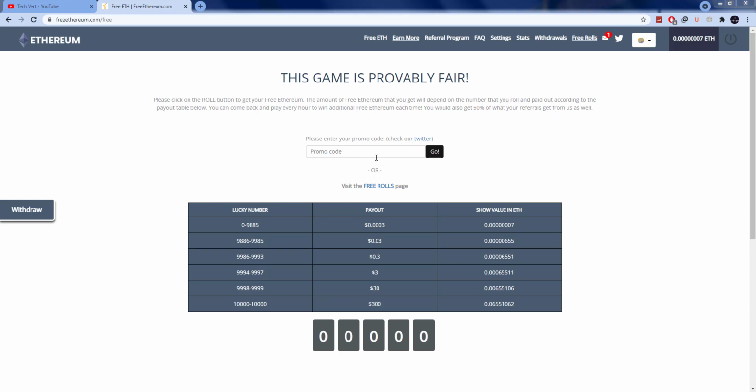This is a promo code. Check out the official Twitter page, find a promo code and put it here, and you will get a chance to get free Ethereum every 15 minutes or 30 minutes.